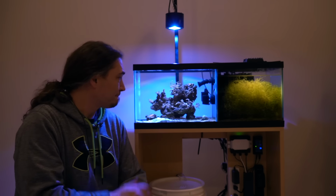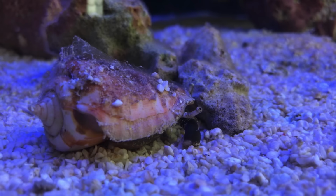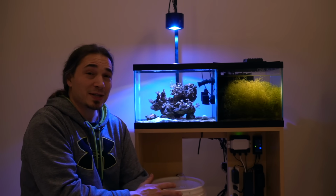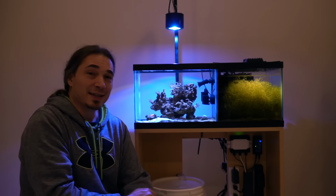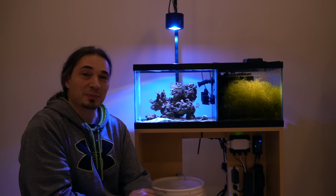Other than that, it's been on cruise control. We do have a fighting conch in here, and he has kept the sand bed pretty clean. He'll sleep for a couple weeks at a time, and then he'll come back and just destroy all the algae, eat it all, and then go back to sleep. He's been sleeping a while. Looks like he's trying to wake up. I don't know if you can see it, his little nose is coming up there.